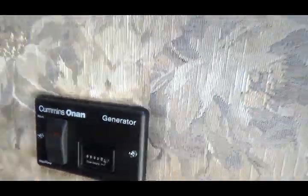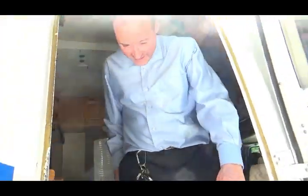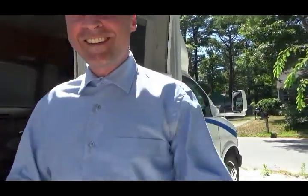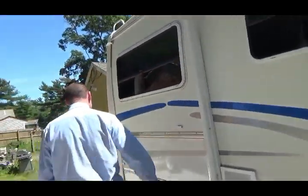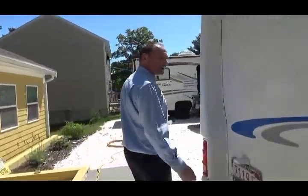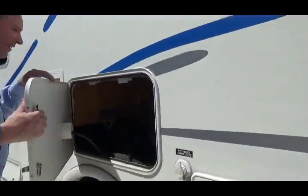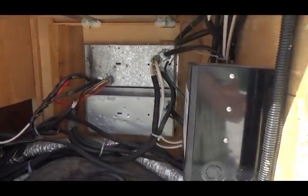And we can be plugged in. We can start the generator. Everything's running through the inverter. We have a Power Max, what do we call it? Automatic transfer switch is what we call it. And it's outside here, so you don't have to worry about starting the generator while being plugged in. You don't have to come outside if it's raining. Everything is inside here, so it's controlled automatically.